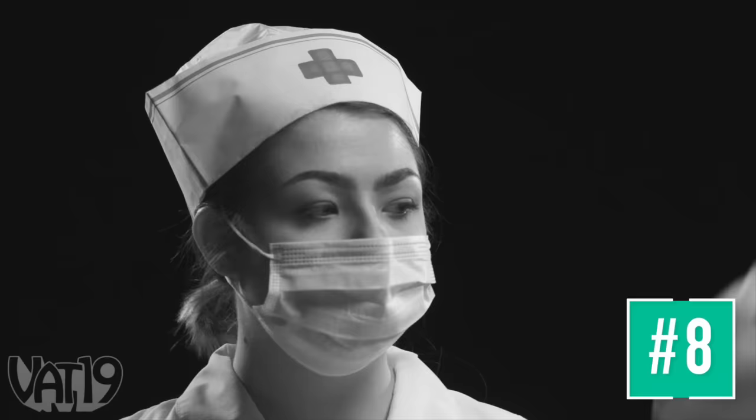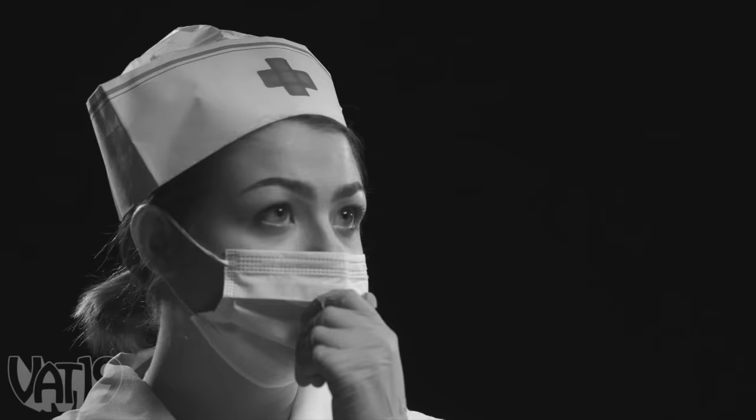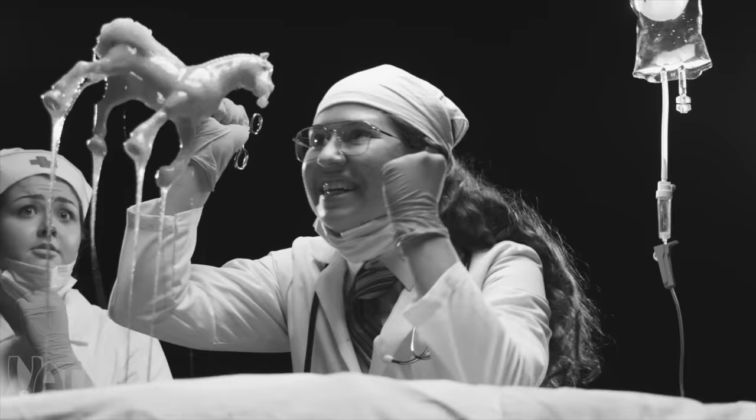Forceps. Tension is holding steady. Almost got it. Oh. There. A Charlie horse extraction with no buzzing. Excellent work, Doctor. Hey. Hmm? Hey.